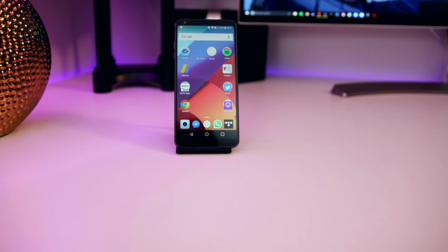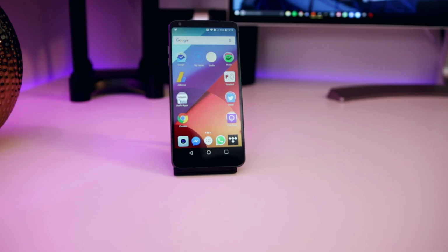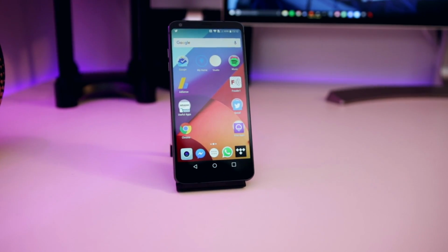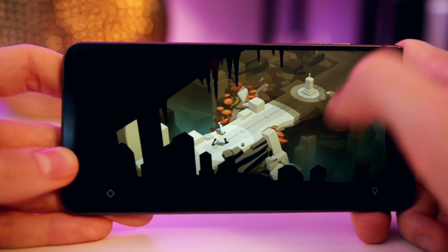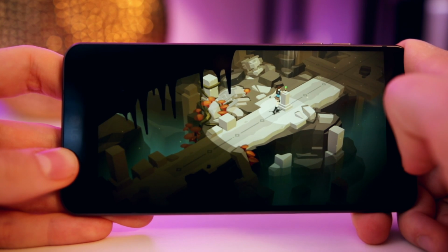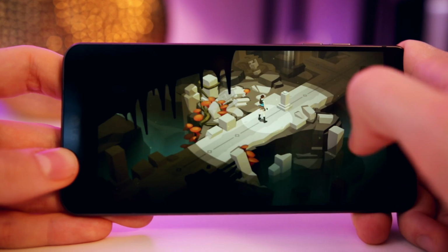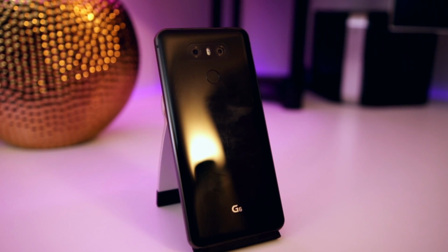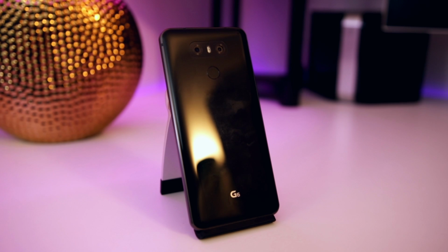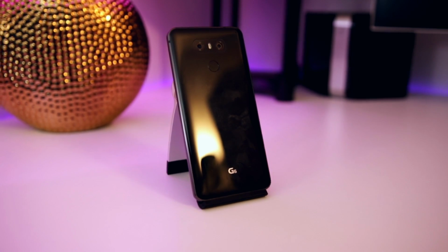If you value having a curved display that looks amazing and is going to impress everyone, then obviously you should be looking at the S8. But if you want something that maybe is a little bit smaller, something that fits in your hand almost perfectly, at least to me, and something that has that flexibility with the wide angle camera, then the LG G6 is a solid shout.